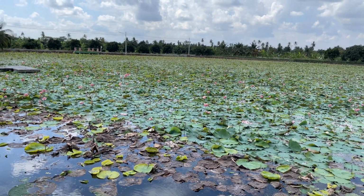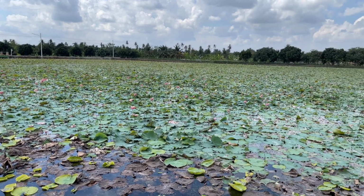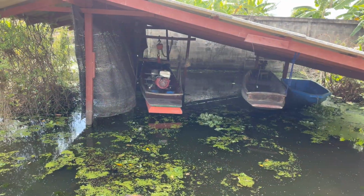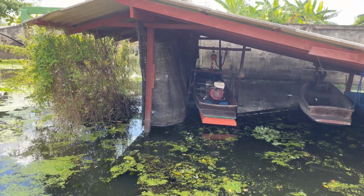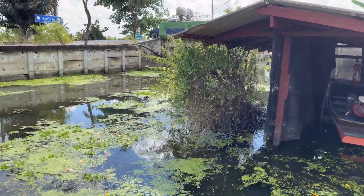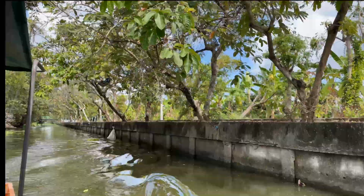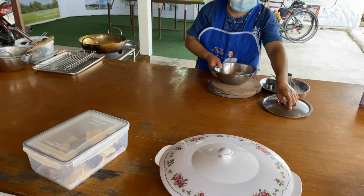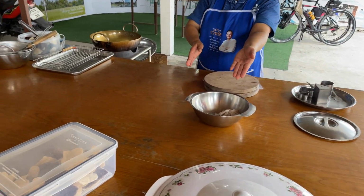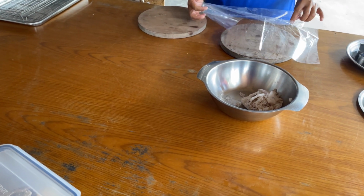So we're supposed to be able to learn how to fold up the lotus leaves here, but it doesn't look like they're gonna let us today. So this is their version of the garage. You got the longtails right there underneath, and then they can just go right out on the canal and go wherever they need to go. There's a guy up in the tree. I don't know if I can see him or not, but he's up there. He's got a spear and he's doing a little spear fishing from the tree. Okay, so we stop along here and she's going to show us how to make the little rice dessert. So she has some coconut in there, and there's some rice.